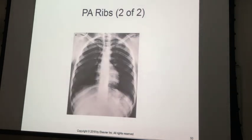So it should look like that. Notice how black and white it looks, and it looks like they did use a minimal breathing technique, and it looks like our density is too high in the lower portion down here. See the way you can't see the ribs at all down through here? So it's a little dark.